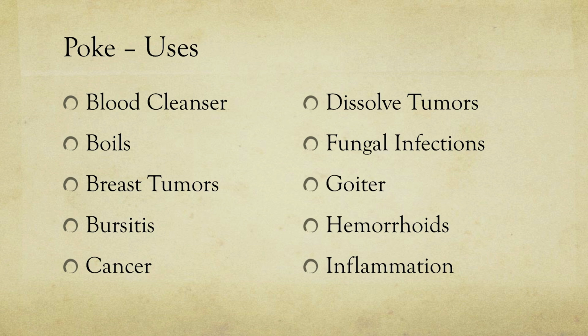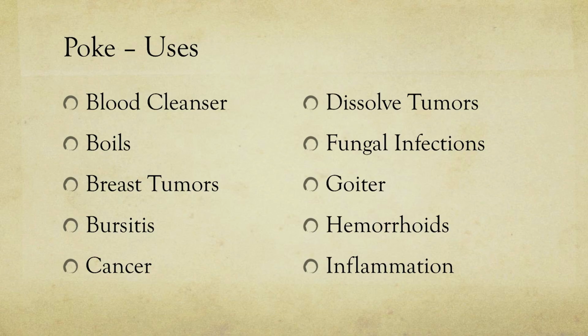There you go. Do you keep seeing that? Cancer cleans the blood. Cancer cleans the blood. There's something serious about that. Boils, breast tumors, bursitis. It's used for cancer.